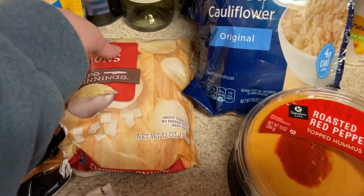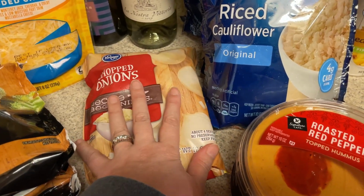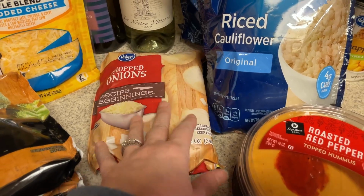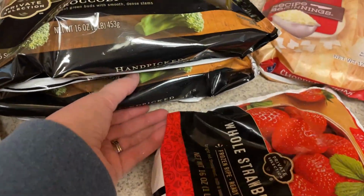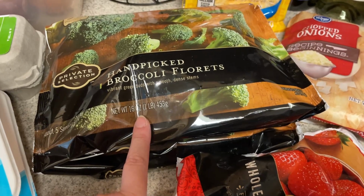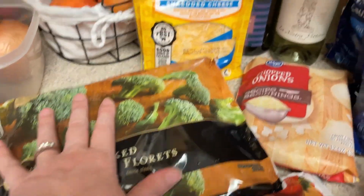Chopped onions. I don't like to chop up onions if I don't have to, so for a lot of recipes I do use these ones, like when I'm cooking stuff. But I use the fresh ones for salads and whatnot. For that strawberry puree, I needed some strawberries, so I picked that up. And then broccoli, this is what I'm going to have on the side of that pizza chicken. So I picked up 2 big bags of broccoli to have for that.